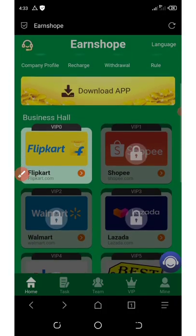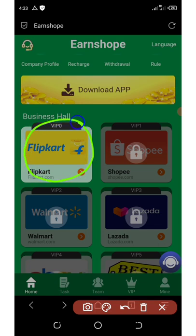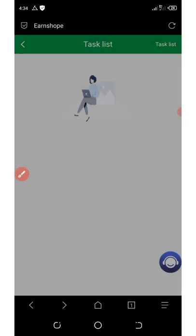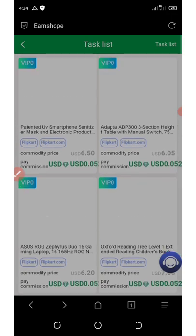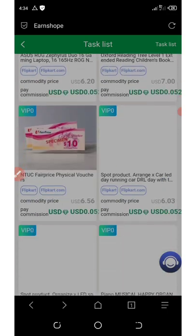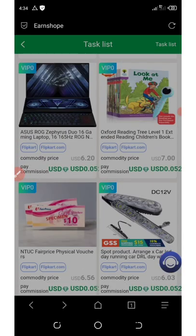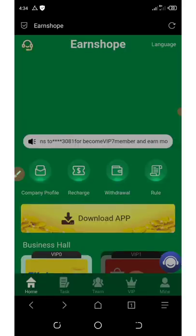Right here, all I need to do is come over here and click on Flipkart, okay? This Flipkart is where we are going to earn our commissions, okay? If you click on Flipkart, you're going to see a bunch of tasks over here which you can complete daily and earn commissions, okay? Now, before we start grabbing these orders, let me tell you more things about this platform.